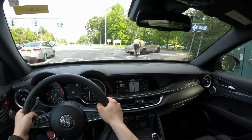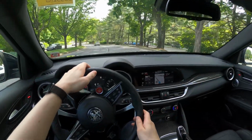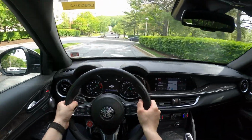Oh, that was scary. Always look out for bikers on your right and left, guys. If you do get a chance to go and take one of these out on a road, I highly recommend it, because it is heaps and heaps of fun, and you will never want to get out of it, unfortunately, like I do right now.